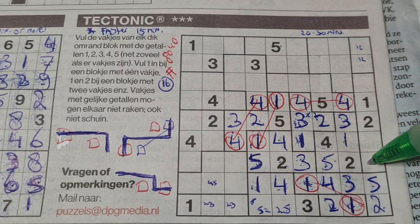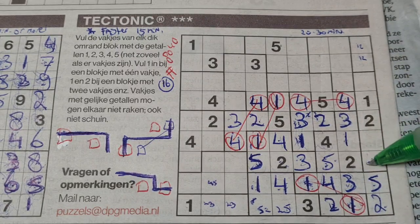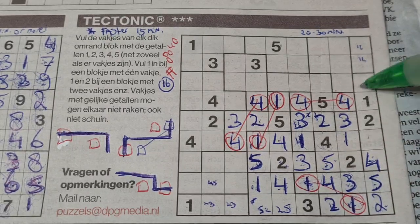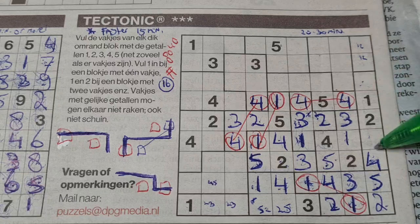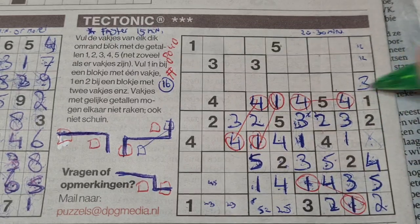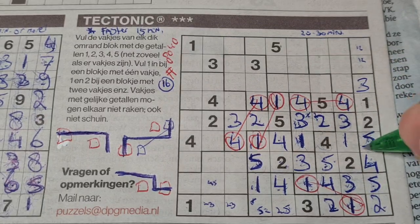I think this box should be a 4 because can be 1, can be 2, can be 3, should be a 4, can be a 5. Yes, definitely a 4. 2 numbers left in this area for numbers 3 and 5. 3 and 5, we have a 3 there, so no 3 there. 3 should be here, and a 5 goes there.